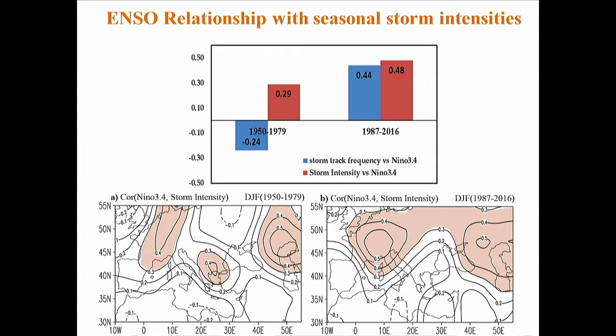So here we can see, when I took the simultaneous correlation between the ENSO index and the storm frequency index before this period, I found the correlation was minus 0.24, which is not significant. But when I took this correlation from 1987 to 2016 for storm track frequency, the correlation value becomes positive and it is actually significant. The most significant thing is that the difference of the two correlations, first period and second period, is significant, and the departure value is 0.64.